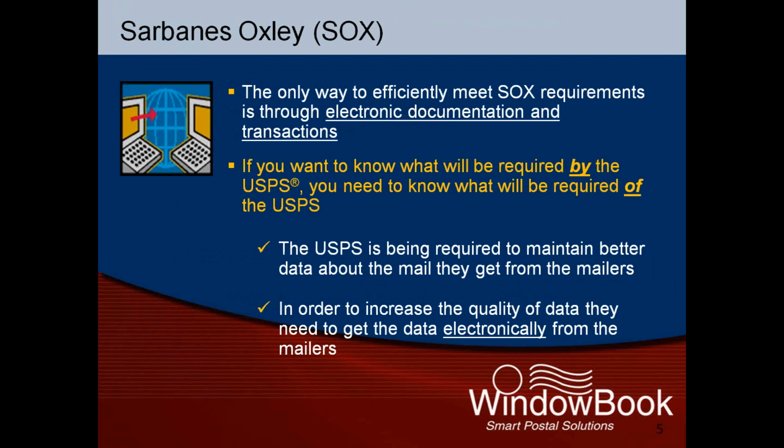SOX is an acronym for Sarbanes-Oxley. You may be familiar with the name of this legislation, which was passed in 2002 by Congress, and it was done in the wake of the Enron scandal and other allegations of corporate wrongdoing. This act calls for much more rigid accounting and auditing requirements to help ensure visibility and accountability for financial transactions. It's helpful to understand this because if you want to know what will be required by mailers from the Postal Service, you also need to know what is being required of the Postal Service.